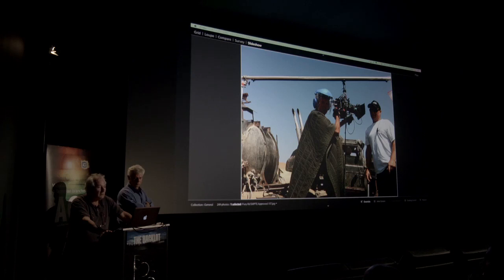How long were you there for? Oh, nearly, I think, five months or so in Namibia. And then we went to Cape Town for three weeks and shot on stage. But the vehicles are fantastic. So a combination of the vehicles, the location, and the wardrobe and makeup, there were some pretty interesting images. It's going to look really good.